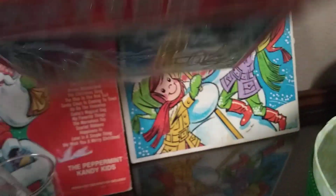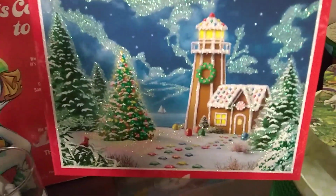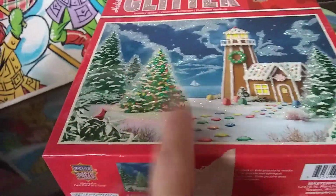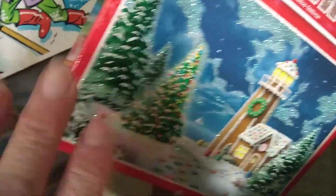And it's going to make a pretty good sized puzzle, 21 by 15. But cross my fingers, so far I think I'm fairly certain I have all the pieces. But if I don't, I'm still going to frame it because that is so pretty, and I felt like that was a great deal. I found that with the little Snoopy color forms, and I was just so excited.